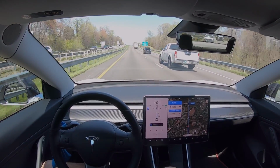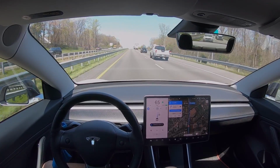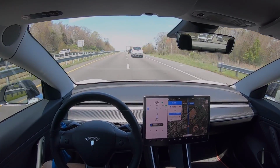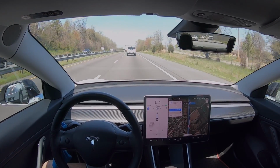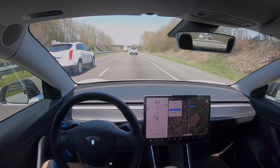But I guess it still has time. Now it's going to move over. Kind of waited till the last minute, but maybe that's because I have it on Mad Max. Maybe Mad Max keeps you in the fast lane longer, or the passing lane.